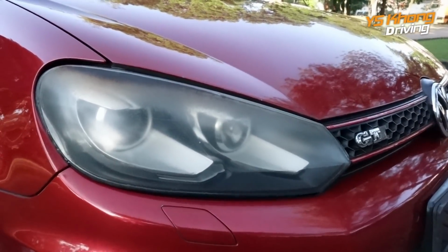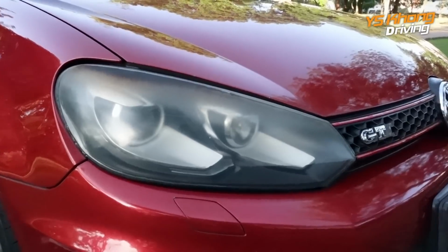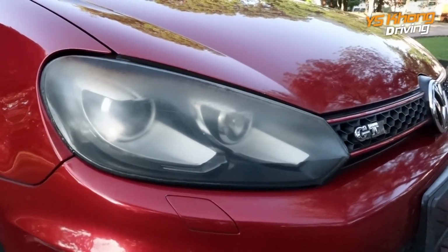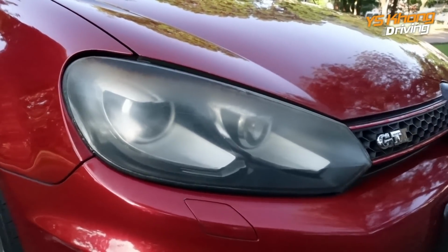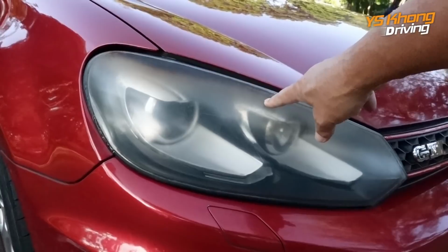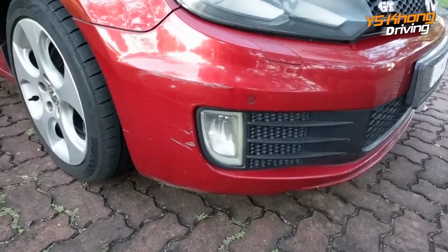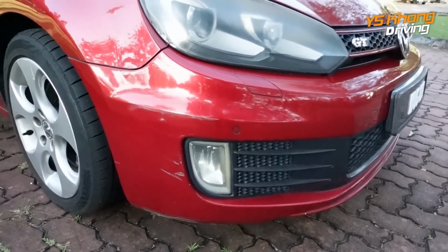Actually, about 8 or 9 years ago, I wanted to protect the headlight, so this is actually a plastic cover, quite thick, maybe about 2 mm, and it's what you call a headlight protector. But what has happened, we now know you shouldn't put these on for too long, because there's some water intrusion or something inside here and it has turned brown. Elsewhere we get some battle scars, some scuff marks on the bumpers.